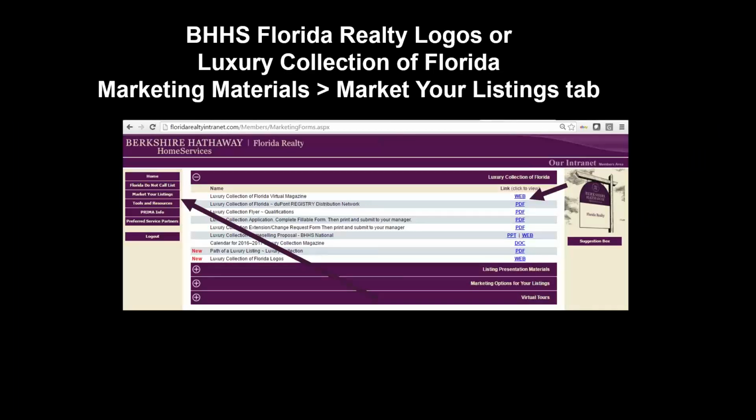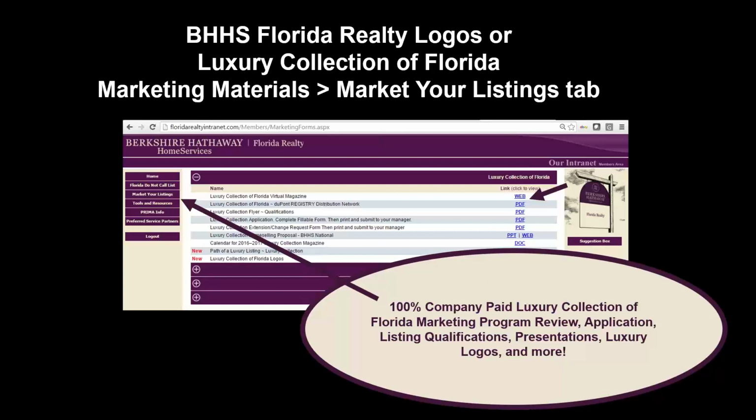Also, back to the homepage of our intranet, on the left-hand side, under the Market Your Listings tab, we have our luxury collection of Florida materials. And if you're not familiar with our luxury collection of Florida, I highly suggest you take about half an hour to review the program, especially if you're in that luxury market or want to be in that luxury market, because we have a one-of-a-kind program available to you, to all of your listings, and it's 100% company paid.